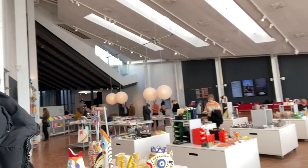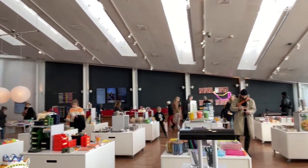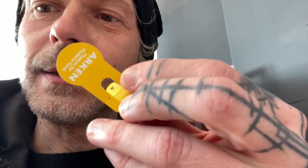We're here now in the Museum Arken Art. And the very good thing is, right at the beginning, we have the shop, not at the end. So we can buy stuff here before we go in. And this is my entrance card. I have to put it somewhere where the guards can see it. And yes, I think I'll put it on my nose here.